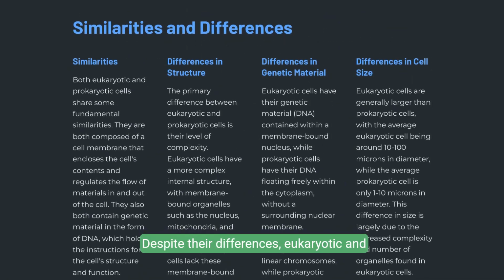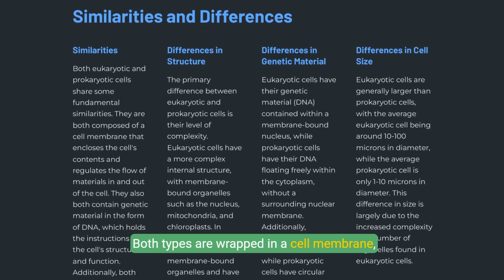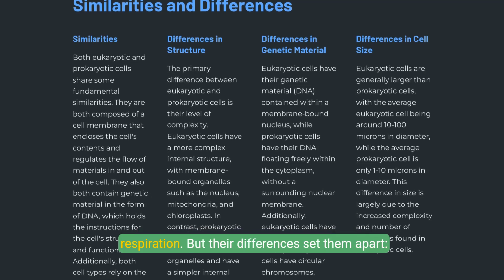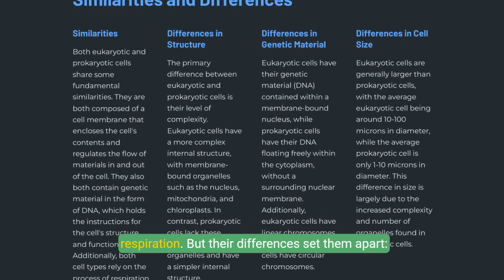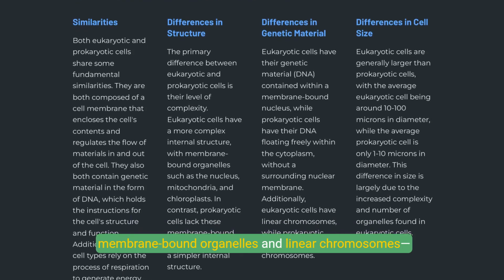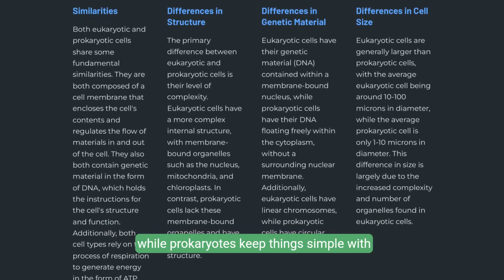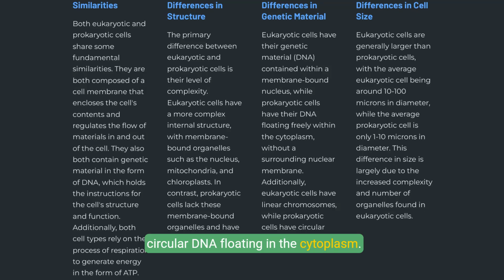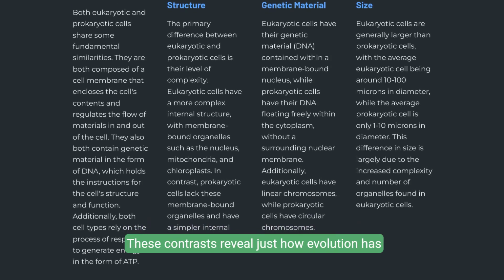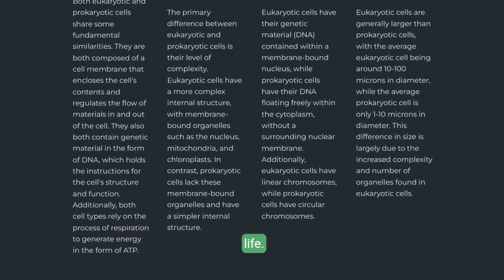Despite their differences, eukaryotic and prokaryotic cells share important similarities. Both types are wrapped in a cell membrane, contain DNA, and generate energy through respiration. But their differences set them apart. Eukaryotes have intricate internal structures, membrane-bound organelles, and linear chromosomes, while prokaryotes keep things simple with circular DNA floating in the cytoplasm. Eukaryotic cells are also generally much larger. These contrasts reveal just how evolution has tailored each cell type for its unique role in life.